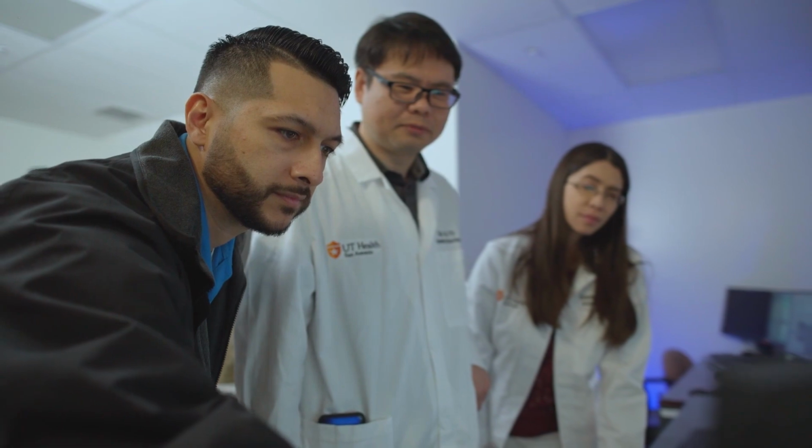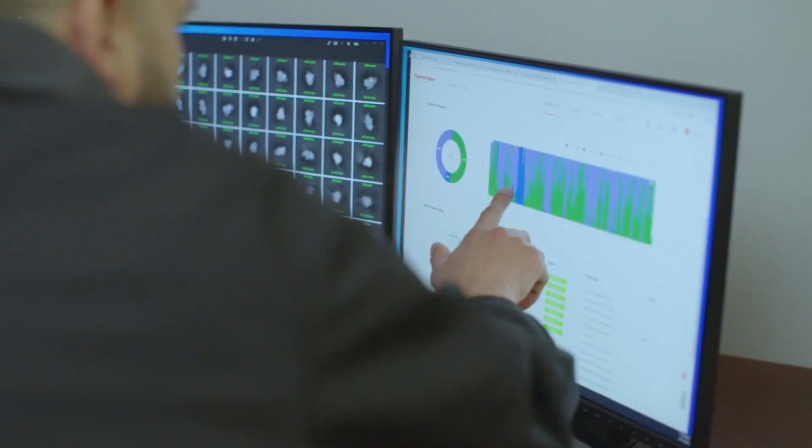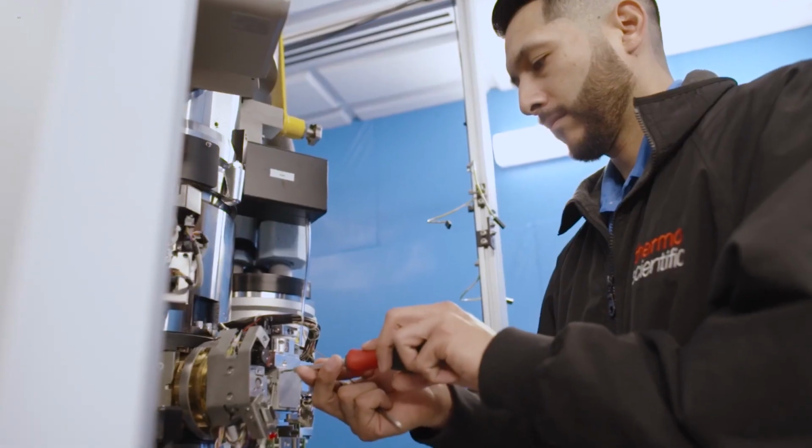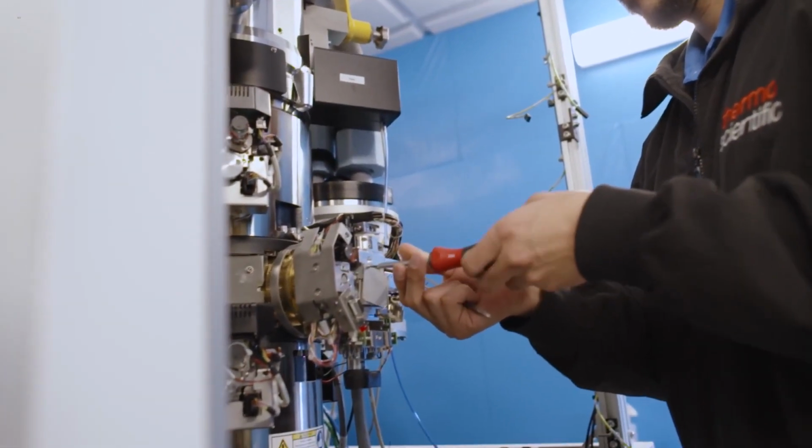They helped us with the installation. They're helping us now with consultation and troubleshooting. And we're excited to keep that relationship strong so that we can see where all of the technologies will take us in the future.